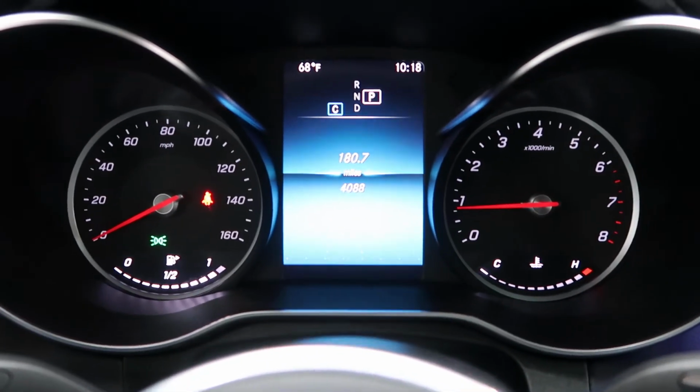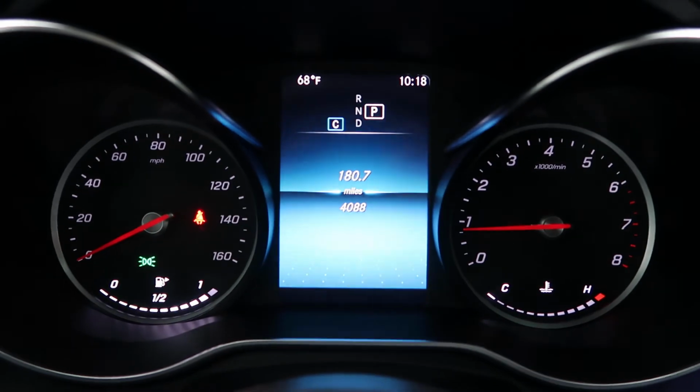This GLC has 4,088 miles, Carfax and service records available online.